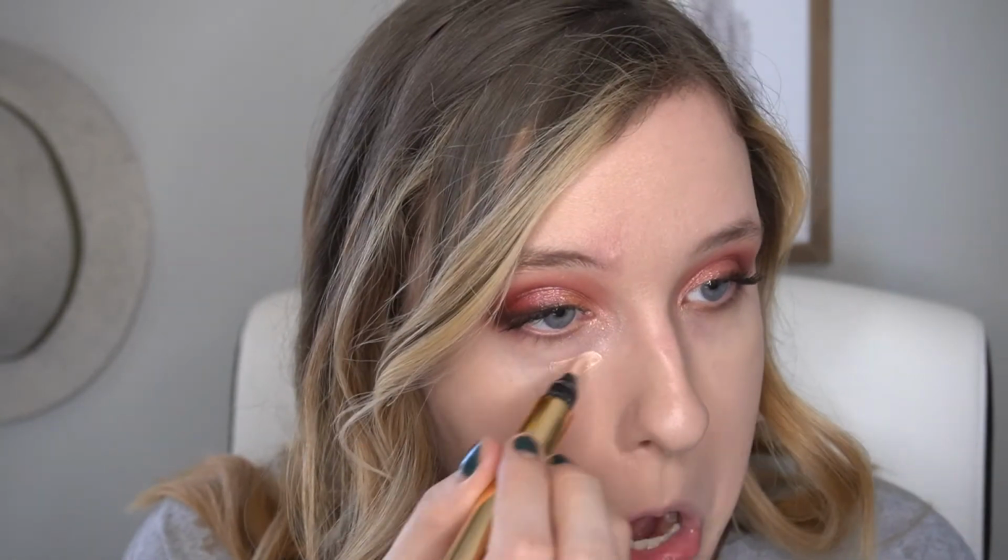So today, I'm gonna use this stuff. You really do not need this. I think I got this for free. So this is the YSL Touche Éclat Radiant Touch in shade number 1. This is a peach corrector. And I like using this on days that my under eyes are really blue. So I'm gonna blend that in first.